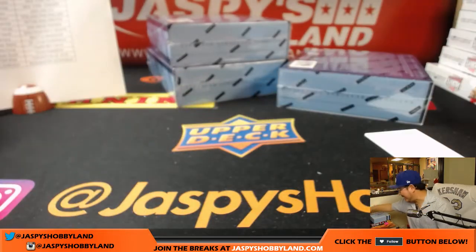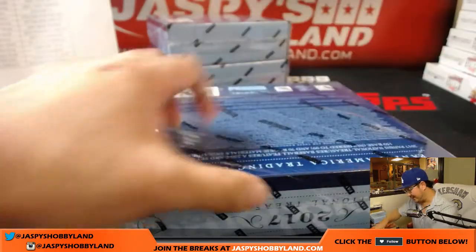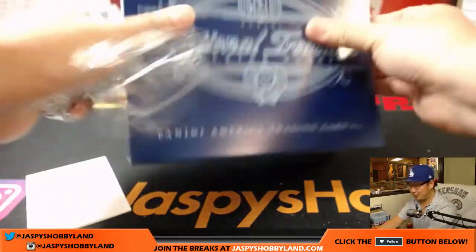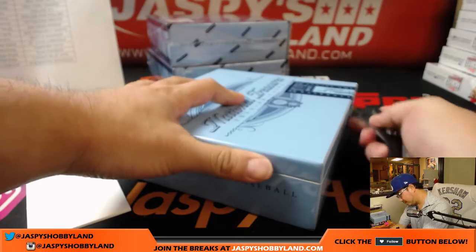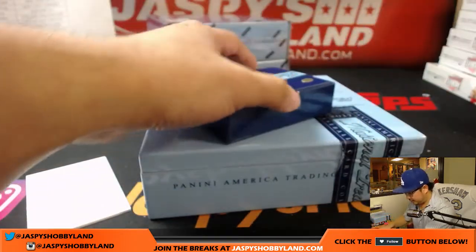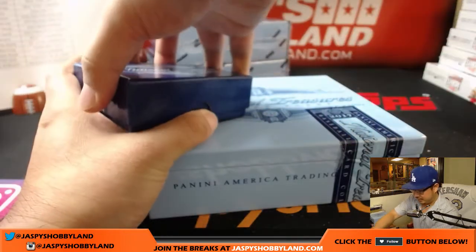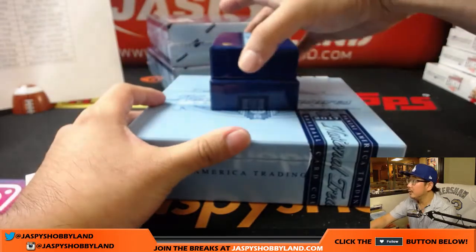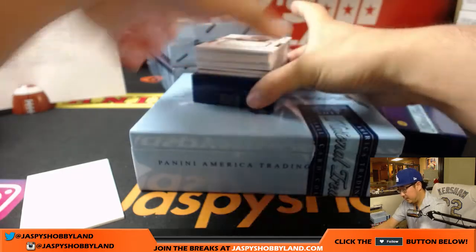That's the kind of heat that comes out of this NT, folks. If you want to do another pick your team, let's do it. If you want to do a random number block full case, let's do it. I want to do more of these tonight. All right.